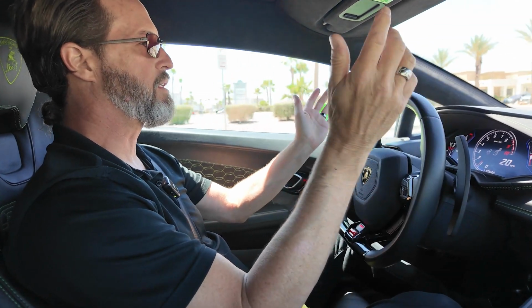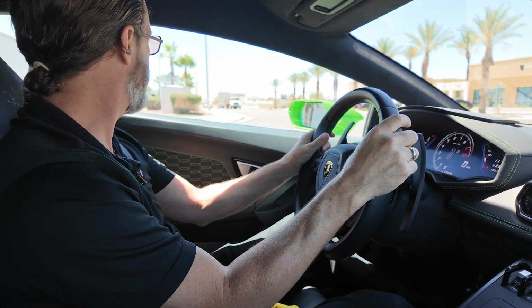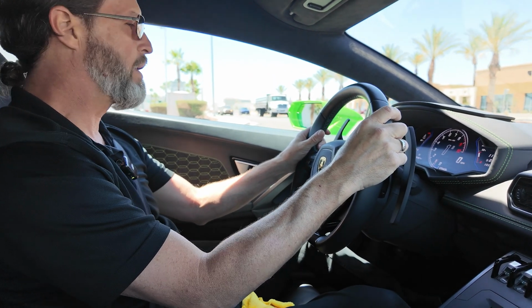Okay, folks, this is a beautiful car. I could drive this all day long. Obviously, it's a Lamborghini. We got quite a bit of traffic coming.